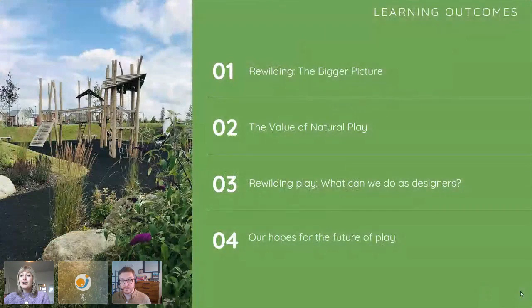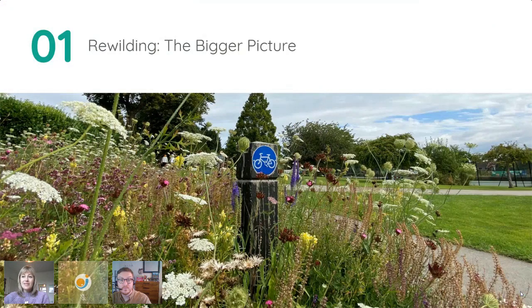So today we're really going to look into what rewilding is and start to ask our own questions about how it relates to play. Firstly, I'm going to cover the global rewilding movement so we can understand what this phrase actually means and how it starts to influence smaller scale design. That's really what we're going to try and dive into today. The type of rewilding that we could achieve in play spaces would very much be community scale rewilding, where we allow space for nature to take over and try to kickstart those natural processes again.